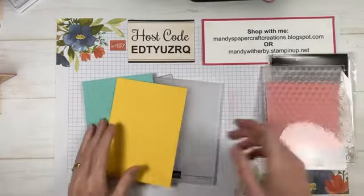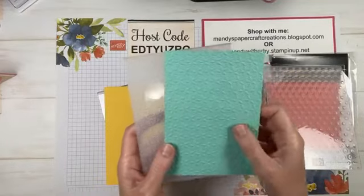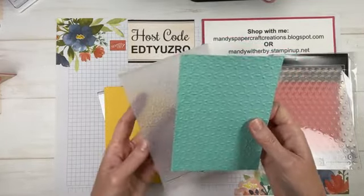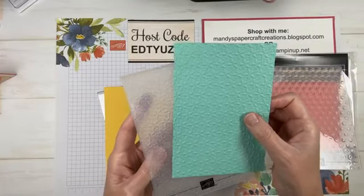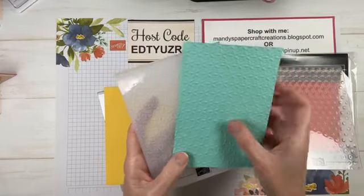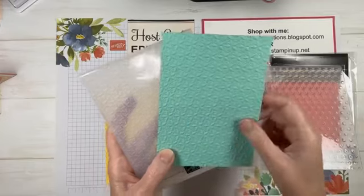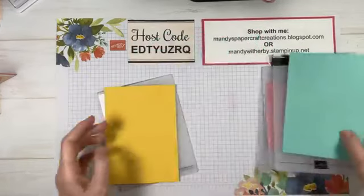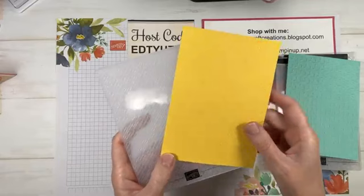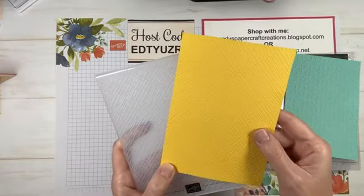And then this is the one we're going to be using today. I thought the crosshatch was going to be my favorite, but I really love this one too. It's a really beautiful pattern. It reminds me of little starfish almost. And then we've got this one, which is the crosshatch design, which is a really great texture as well.